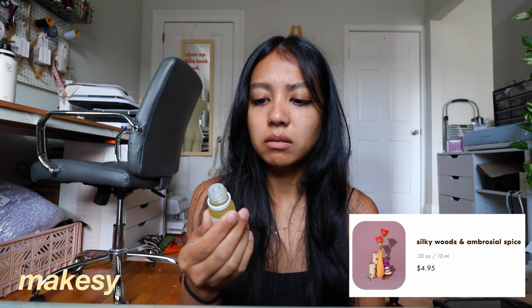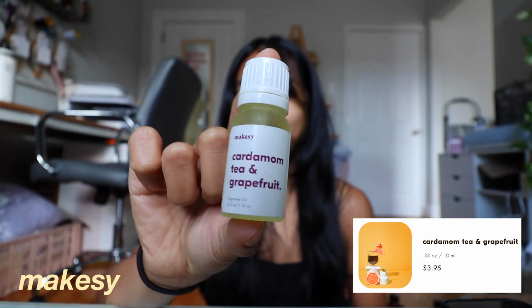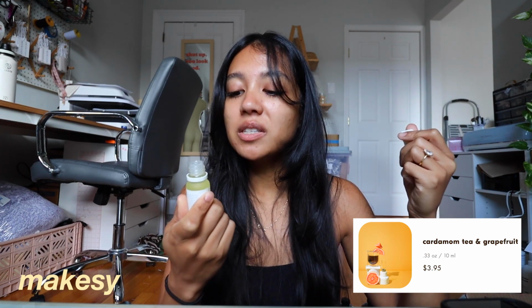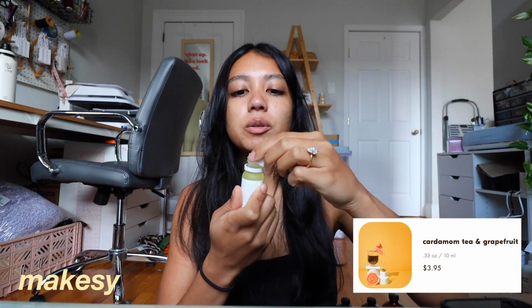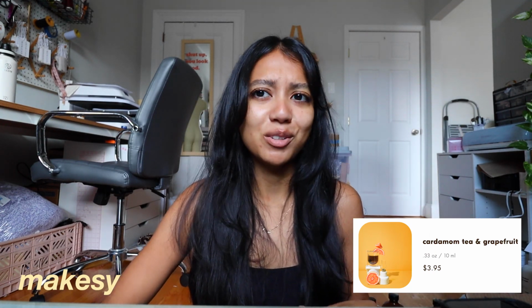It smells nice, kind of sweet, which is interesting because it's Silky Woods and Ambrosial Spice. We have cardamom tea and grapefruit. Oh, I like this. This one smells like an air freshener, like something you would want to plug in to your bathroom. Kind of fruity, but also very clean.